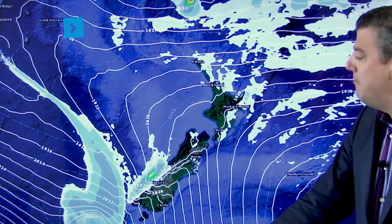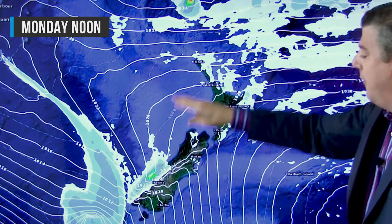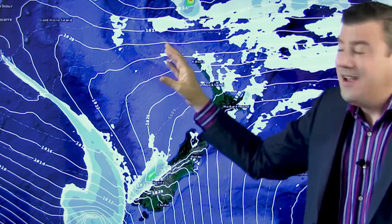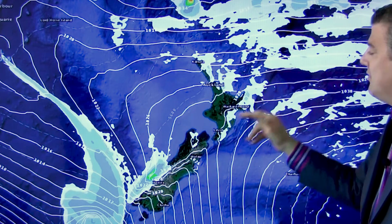And then once we get in towards Monday, things get a little more interesting. There is another storm down here in the Southern Ocean, just here nearby, and then further to the north, you've got the remnants of Linda and all of these easterlies coming through. It's very La Nina. So a lot of easterlies, showers and drizzle patches all along that eastern coastline.